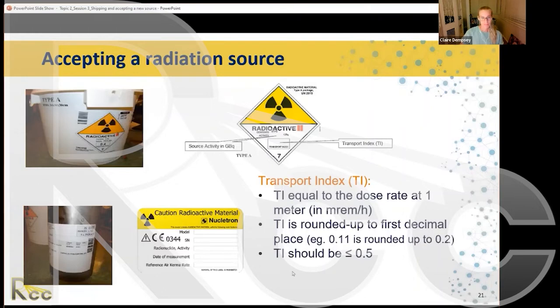Okay, if it's more than 0.5, it means your source is too hot and there's probably something wrong with it. And then this is the inner container that comes inside your transport bucket, and it will have another sticker on it that'll give the model of the source or the afterloader you're putting it into, the serial number of the source, the activity, the reference air kerma rate, and a date of measurement. So this sticker should match the source certificate that you've received from the manufacturer. So if those two things don't match, you put it all aside and you call the manufacturer and say, what's going on? I've received the wrong source.